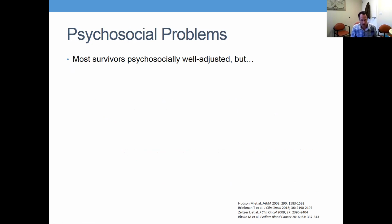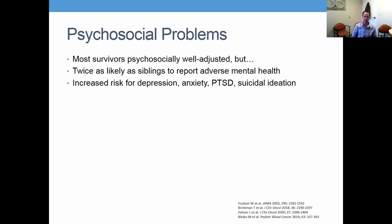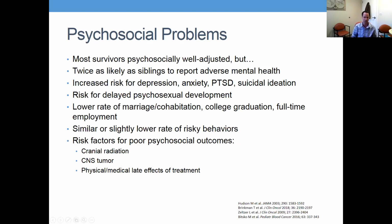Moving on, and it's not fair to try to cover this topic in just a slide. I could give a whole talk or a series of talks on psychosocial problems. In fact, most survivors are psychosocially well-adjusted, but they are twice as likely as their siblings to report adverse mental health. They're at increased risk for depression in a lot of series, although not all series actually report increased depression, as well as for anxiety, PTSD, and suicidal ideation. They're at risk for delayed psychosocial development and in general have a lower rate of marriage and cohabitation, of college graduation, and of full-time employment. It's interesting, this has been looked at, that survivors of childhood cancer report a similar or even slightly lower rate of risky behaviors like smoking and alcohol and substance abuse, which is sort of encouraging to see.